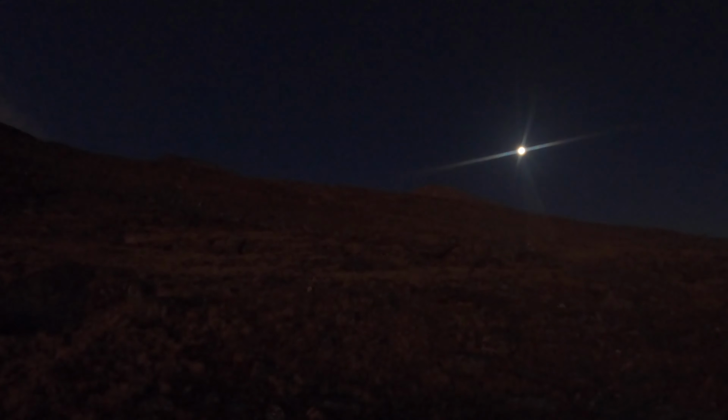Not gonna lie, I was extremely unhappy when my alarm went off at 3:20 in the morning. But right now, we are 3.3 miles away from the peak and getting an absolute treat of some colors. So it's worth it.